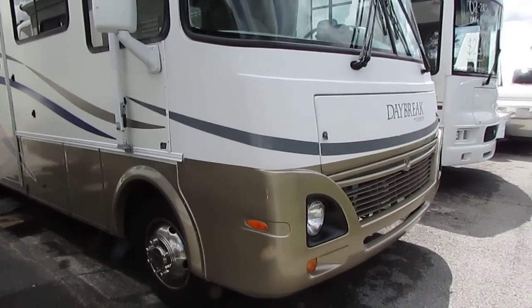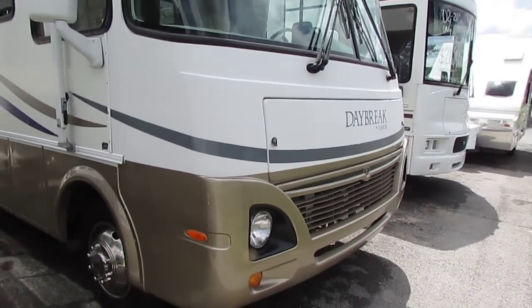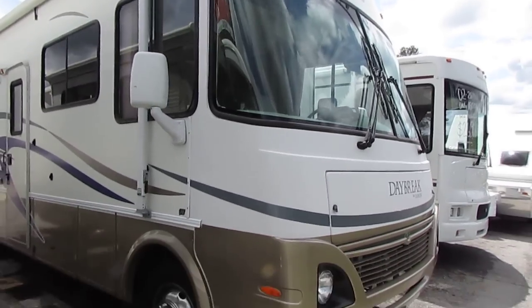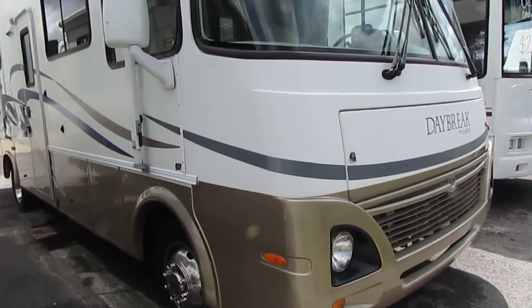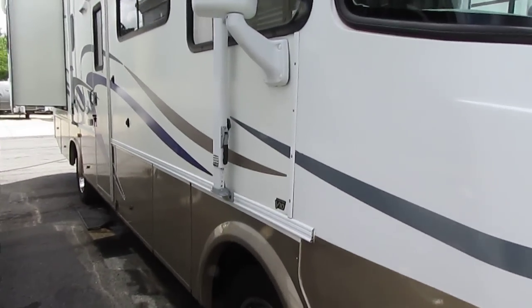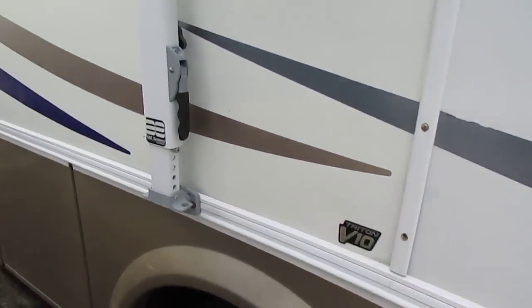It's got the hydraulic leveling jacks. It's got 2 slide outs with awning toppers. Beautiful looking coach. The color scheme looks great. You can tell it's not been outside exposed to the elements. Full fiberglass exterior. It's got the 6.8 liter Triton V-10. 305 horsepower, 420 pound-feet of torque.